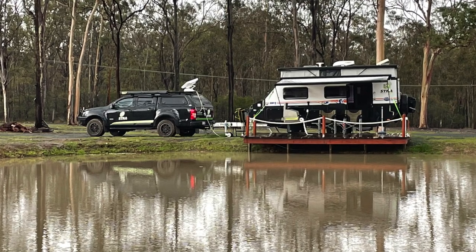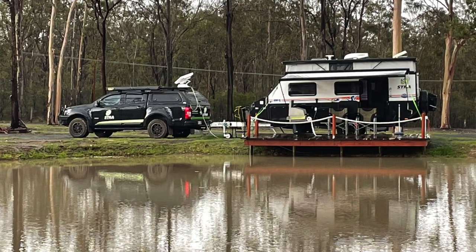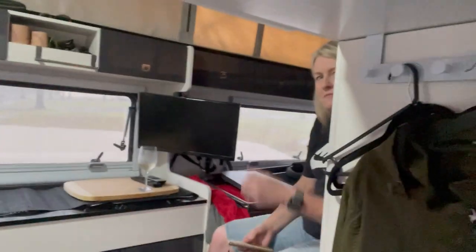Minutes ago we pulled up at Gum Tree Lodge and Bush Camp, just out of Childers. I think it's called Howard here. And Debbie and George, the owners, have given us a really special site. It's got a deck that overlooks the dam, the premium sites. But as you can see, there's the dam outside. It's bloody wet, isn't it?